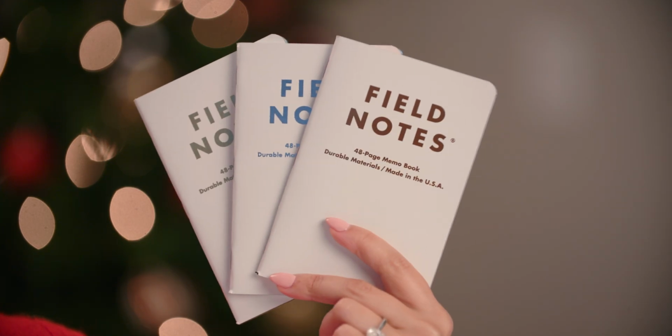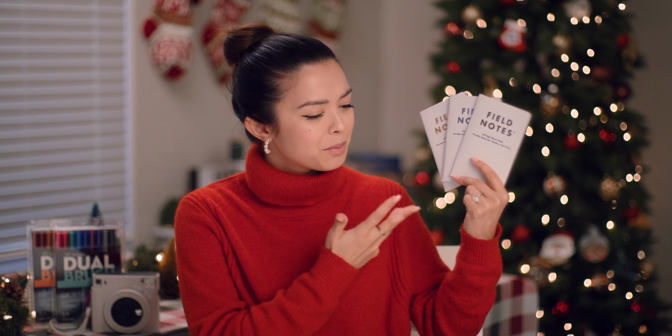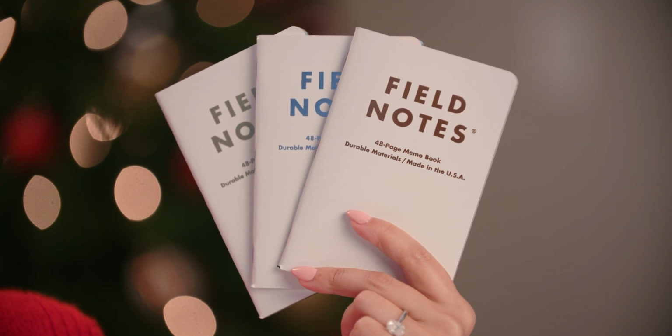I have another notebook. These are field notes. Very similar to the Panko composition notebooks, there's just something so charming about these notebooks. This one is a pocket size, but there are bigger versions of this. This is from the Group 11 design, so they have collabs very often, so you can find a range of different colors and designs and sizes.